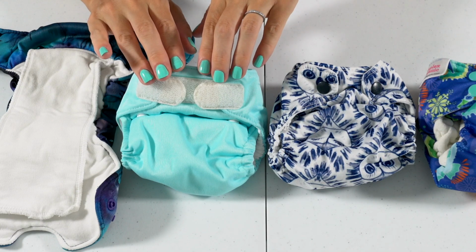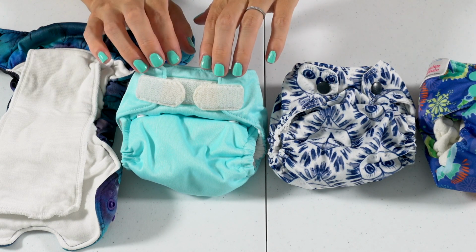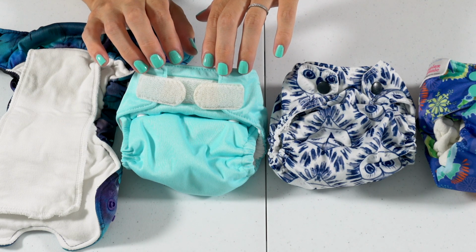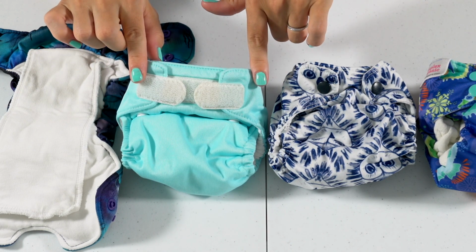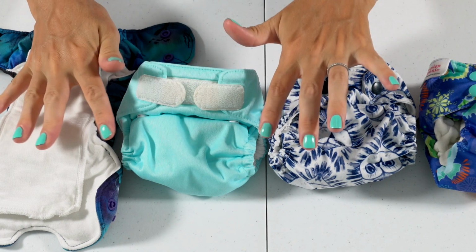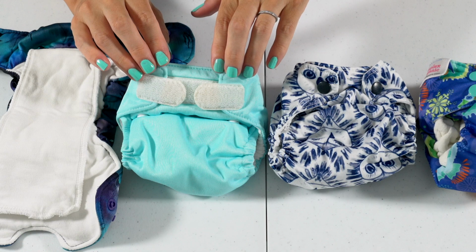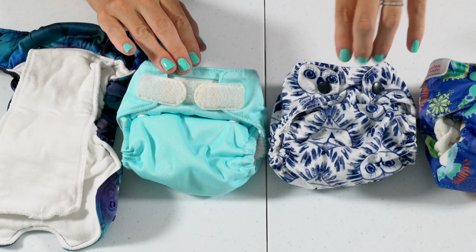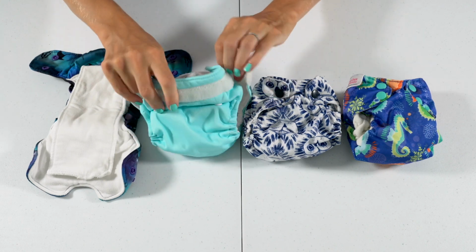This is the only all-in-one that I used with the hook and loop closure. I thought it would be convenient, but I ended up not really liking the hook and loop so much, just because I felt like even when I had it as loose as possible around the waist, I was still getting a tight fit on the legs. I just didn't like the fit of the hook and loop as much as I liked the snap version of the Thirsties.